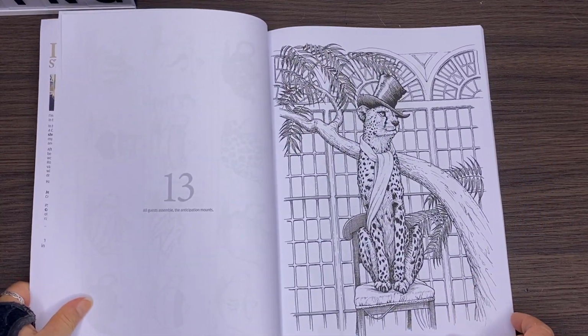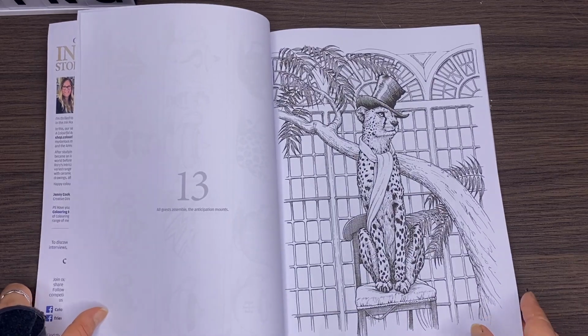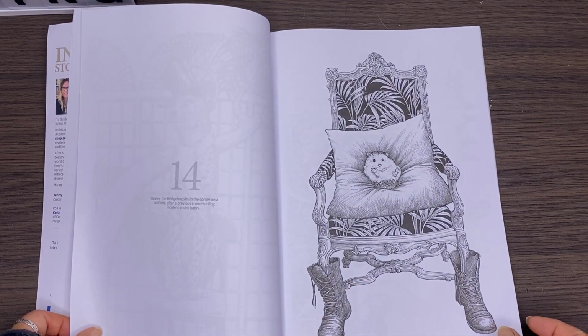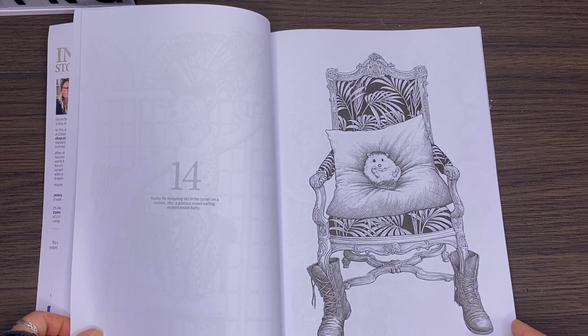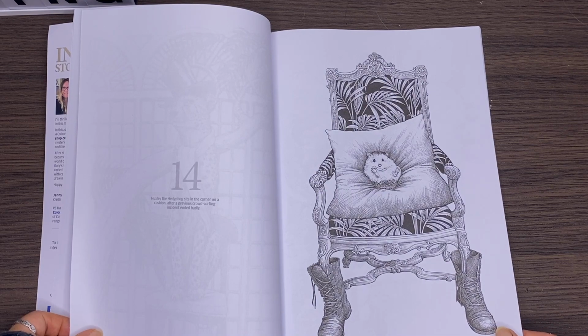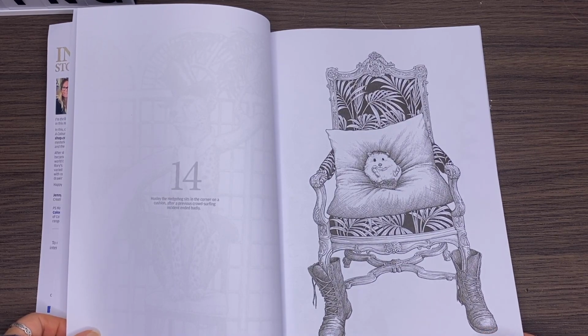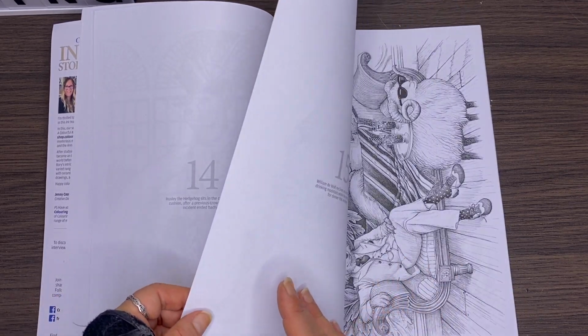And I don't know about you guys, but I love it when colouring books have a story or a full-on theme. I just love that. Huxley the Hedgehog sits in the corner on a cushion after a previous crowd surfing incident ended badly. Oh God, isn't Huxley gorgeous? And look at this detail. Look at the boots. Aren't they beautiful?